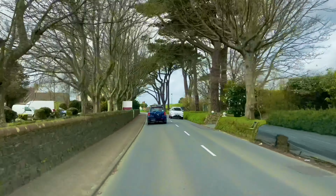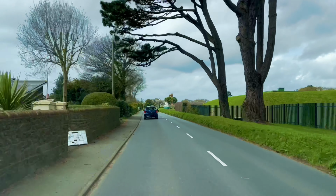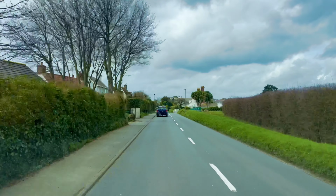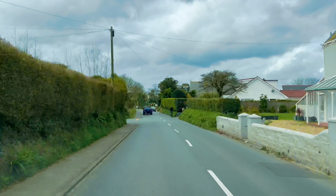So we've got Le Tralard Hotel on the left. Let me know if you've ever stayed there. And 35 miles per hour along here. I'm assuming, I could be wrong, but I think it is 35 miles per hour speed limit along here.